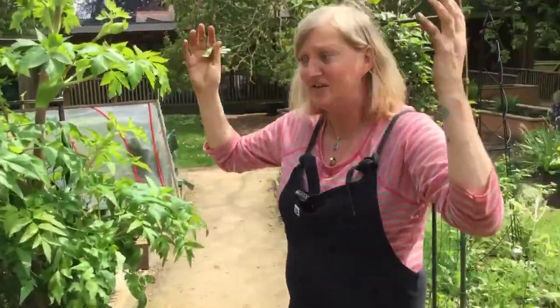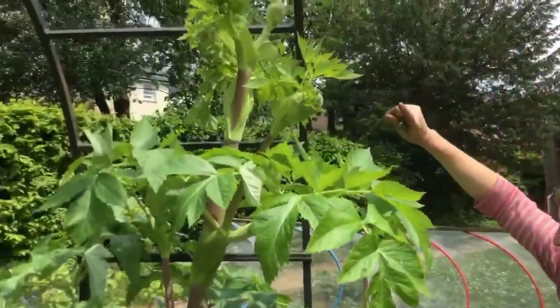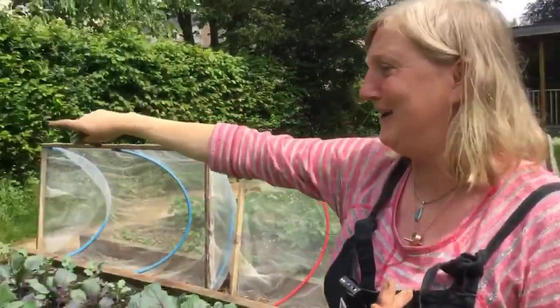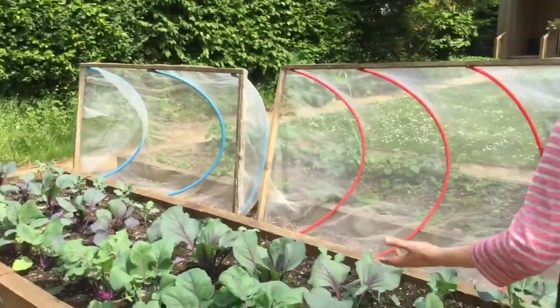I just wanted to show you this. This is the Angelica. People don't use Angelica too much now, but it looks so stunning in the garden. So I just wanted to share that with you. Here we've got our brassica bed.